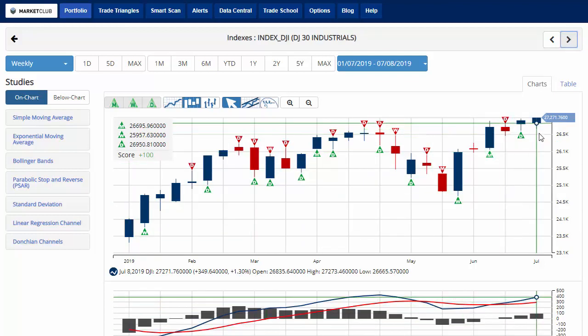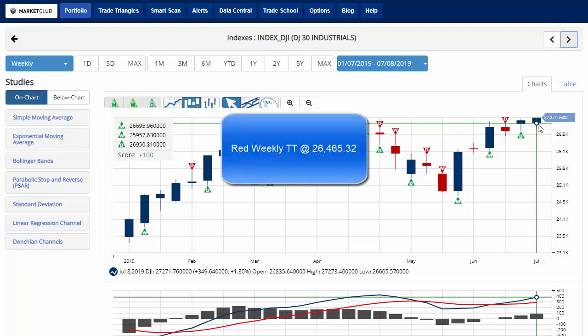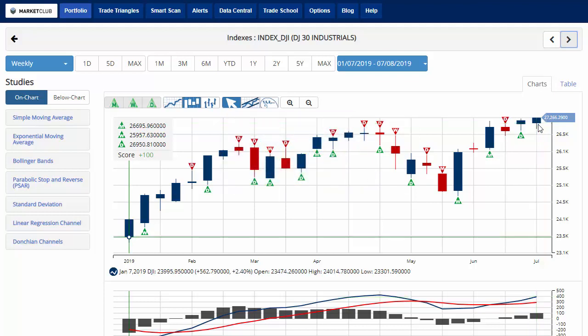Currently looking at the Dow Jones, looking to close above 27,000, currently trading at 27,271.76. An all-time high for the index is right around the corner, sitting at 27,273.46. It's up about 180 points on the day and up 1.3% for the week, with a chart analysis score of plus 100, indicating that we are in a long-term uptrend with green trade triangles across the board. Key level to watch should be 26,465.32. A move below that level would issue a red weekly trade triangle, indicating a move to a sidelines position.